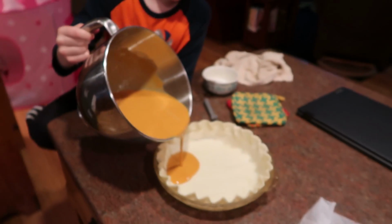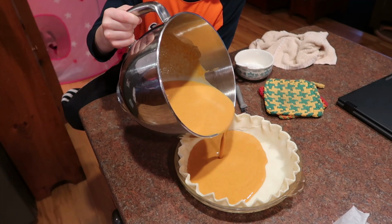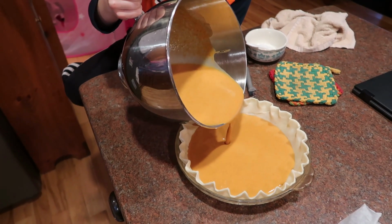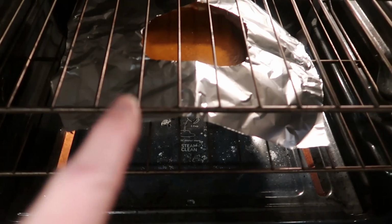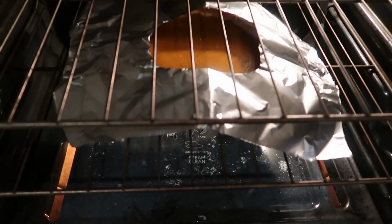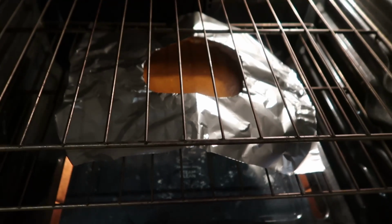So for the pumpkin pie, I'm going to keep my oven set at 425 degrees. Pop this in for 15 minutes, and then I'm going to turn it down to 350 for about another 40 minutes. All right, so that is going to be it. Here's a little trick for you. You can cover your pie with a little bit of foil with a hole in the center, because that way you don't get your crust too dark.